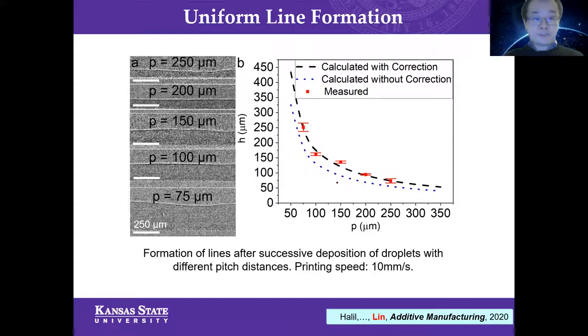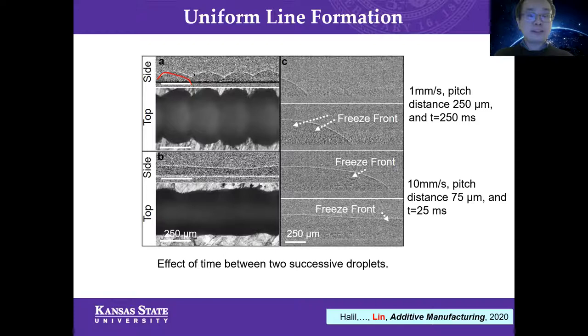grows because of thermal expansion. And we also study the formation of lines with different distances between the droplets. We study the relation between height and the distance between droplets. We also study, if we deposit one droplet and then another droplet, how the distance affects how we can form uniform lines with proper distance. The bridging front inside the droplet can approach along this direction so that we can have a uniform line along the printing direction.